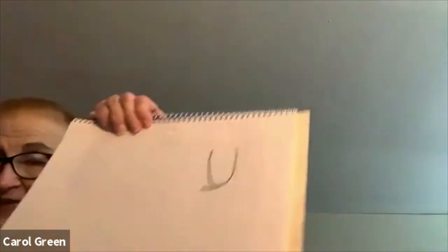Okay, now pages 14 and 15 introduce silent consonants, and there are two of them. The ayin and the aleph. Now, whoops, this is the ayin.